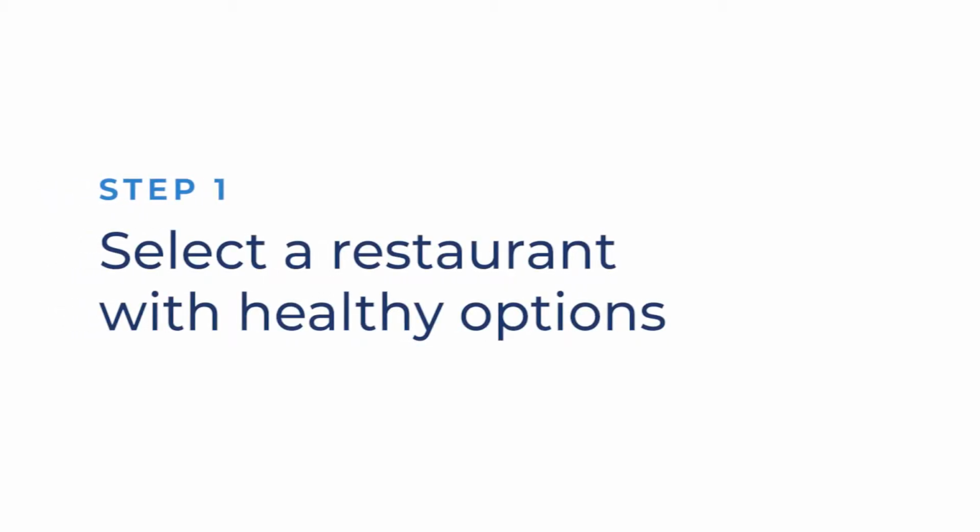So the first step is to select a healthy restaurant to eat at. I know it's not always our choice where we go, but when you do have the choice, try and think of somewhere where you can get some healthy options. One place that I like to go is a steakhouse. You typically have options for leaner meats. Things like chicken, fish, or seafood are often available at steakhouses.